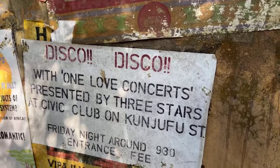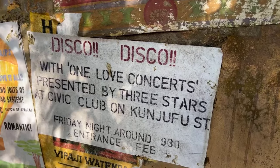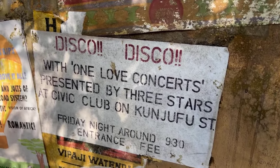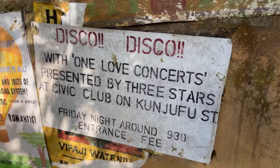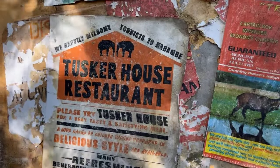Disco Disco, with One Love Concerts presented by 3 stars at Civics Club on Kundrufu Street. Very fun. And here's one for a restaurant that actually exists here in the park, Tusker House.